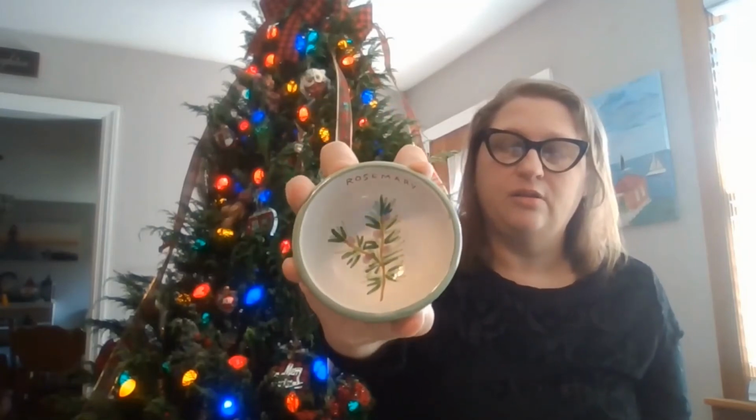I got these, and it is a set of 3. And they are all, again, chip-free and crack-free. It says Williams Sonoma, handmade in Italy. It is a basil bowl, thyme, and rosemary. And I love these. These came out of that booth. And I've got to clean them up before I get them listed. And then, again, the last thing I bought, I'm keeping for myself.